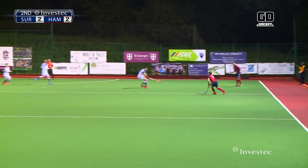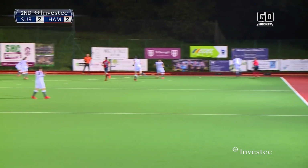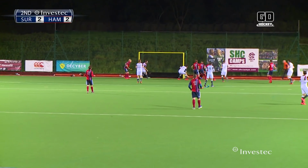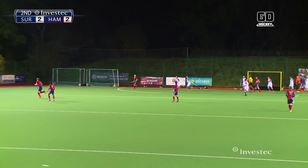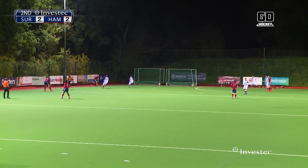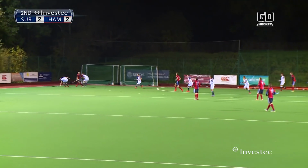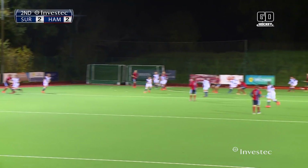Thompson and Westminster switch possession over to that right hand side. Here comes the cross, and it's bouncing around in there, and the ball is whipped across the face of the Surbiton goal, but there's nobody in red to touch it in. Ball still with the visitors. Hampstead and Westminster looking for that go-ahead goal.